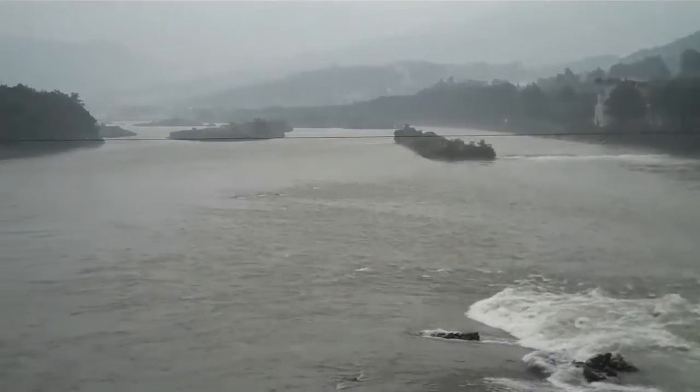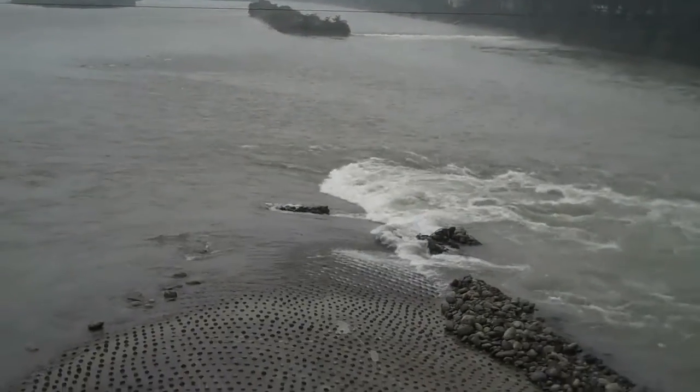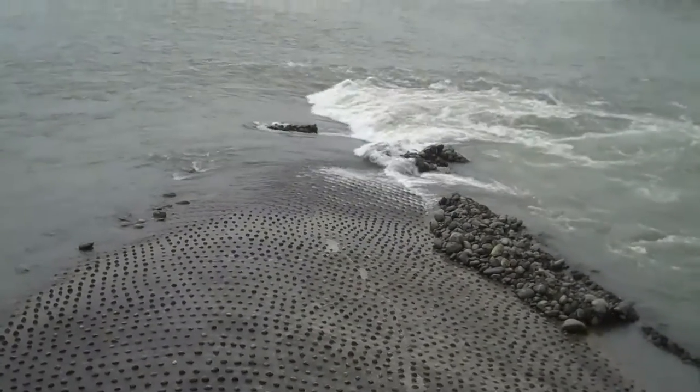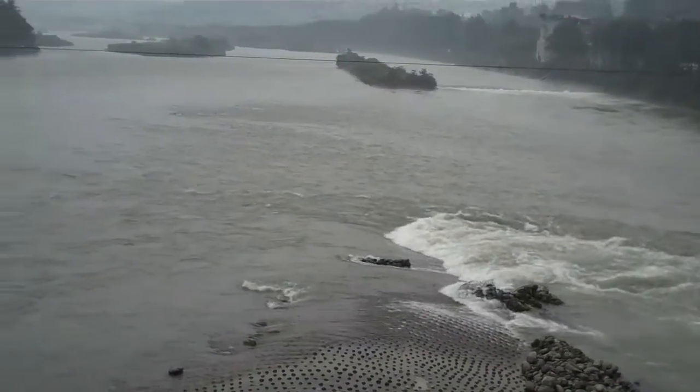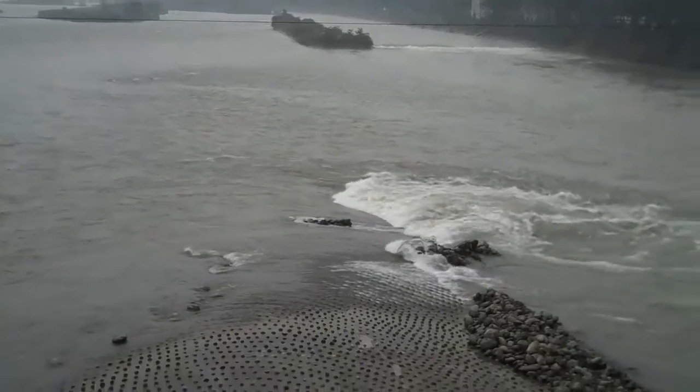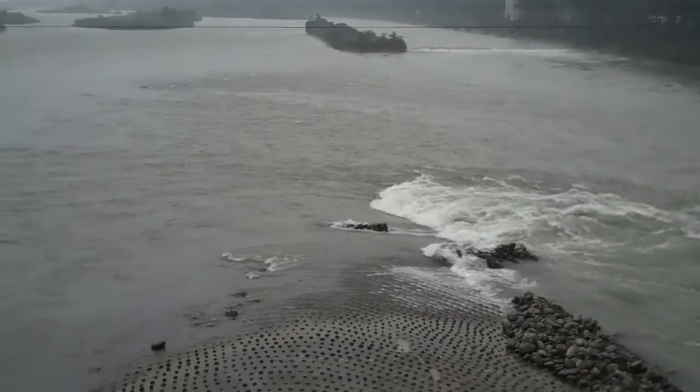So we're now at another point on the river. That little thing right there is called the fish mouth. It was built a ridiculous number of years ago. It's one of the most famous things in this area, Sichuan province.